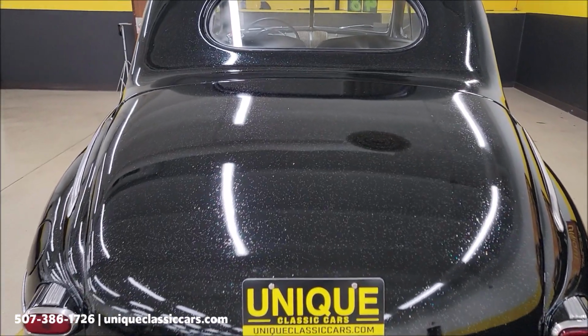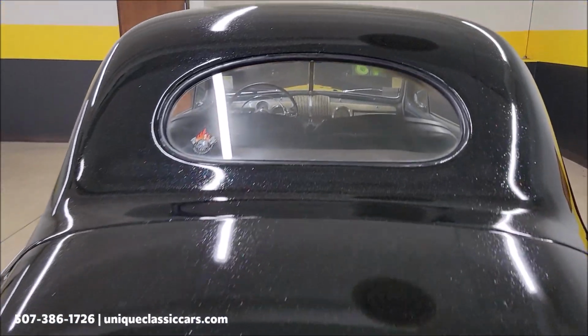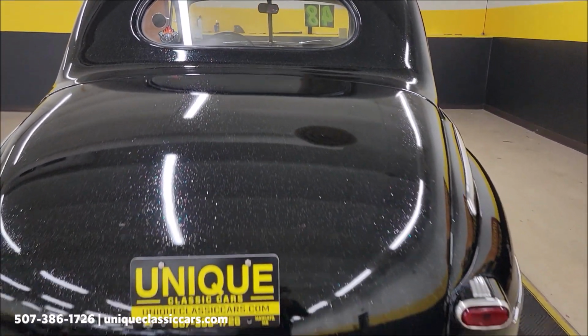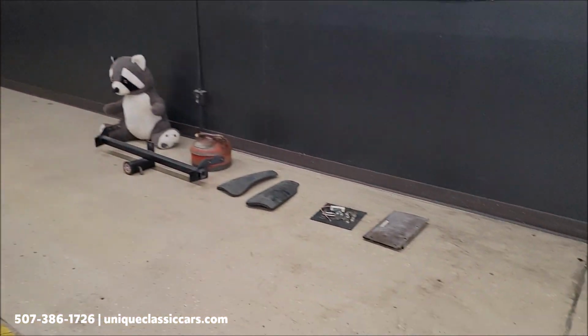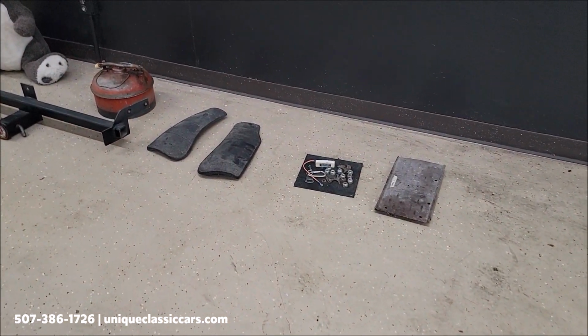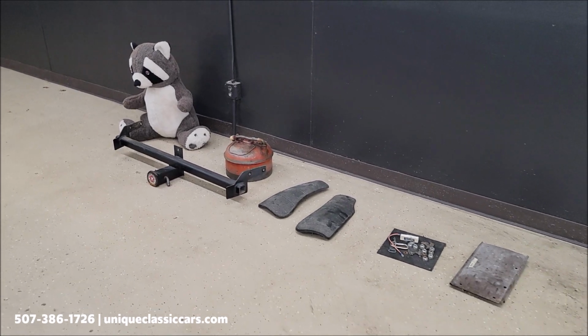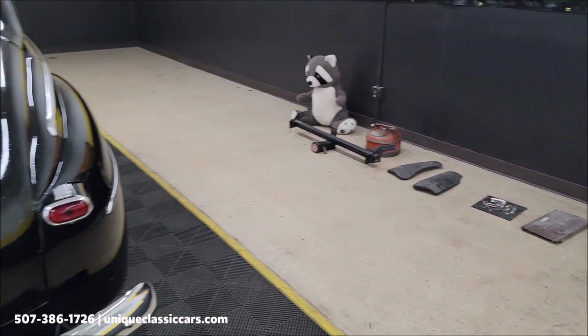You can see the paint has a decent shine to it. Is it perfect? No, there's a little spot where there's some scuffs over on the driver's side. I'm going to show you a few extra things that are going to come with this too. You'll be able to see in the still pictures. That's Ricky the racing raccoon. He's got to go with this drag car.